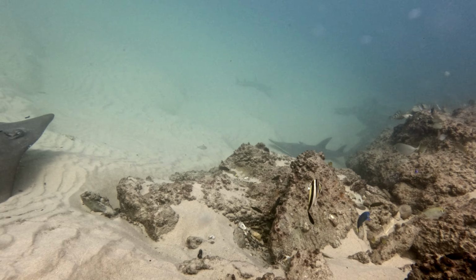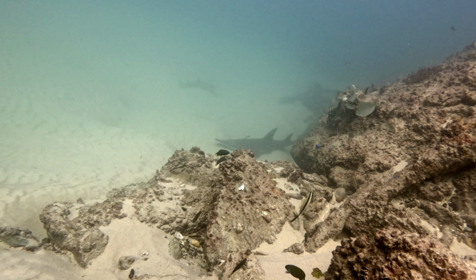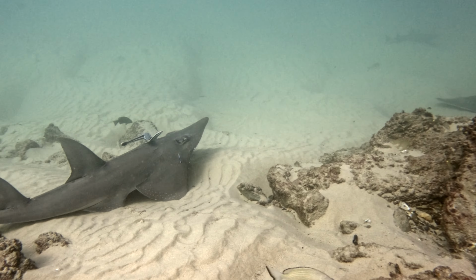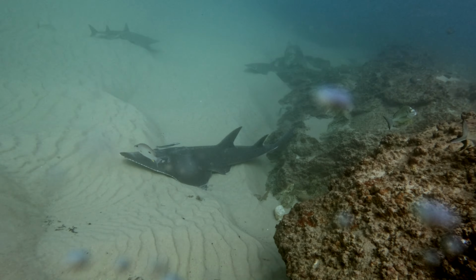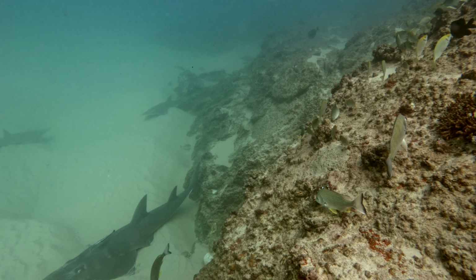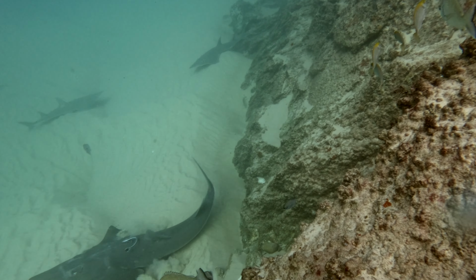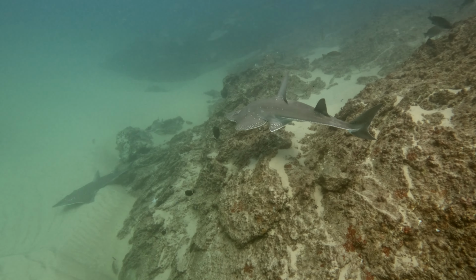Looking to the right, there's more nestled in on the sand. At the moment I can see 1, 2 and 3. So that's 5, 6 all total that I've seen so far. As I come a bit closer to these 3, I do actually get the closest encounter that I've had to one of the shovel-nosed sharks, with the younger one coming over the rocks here.